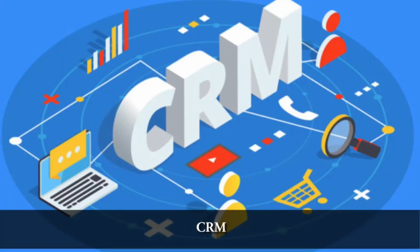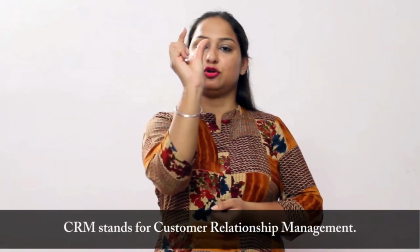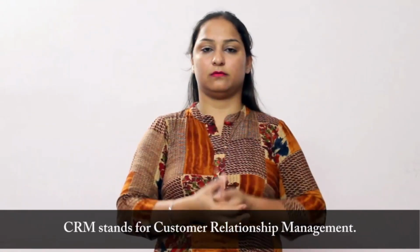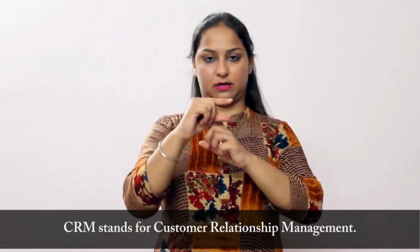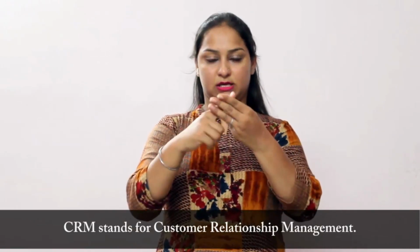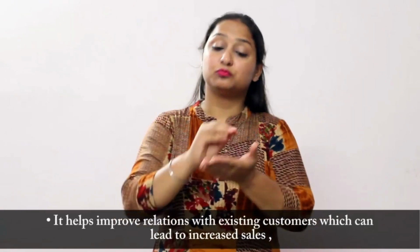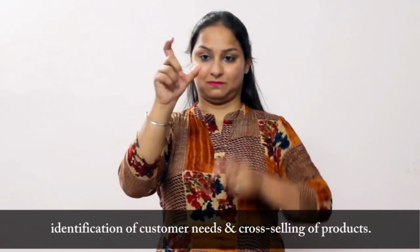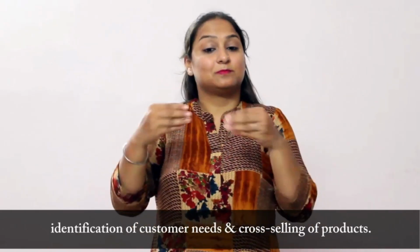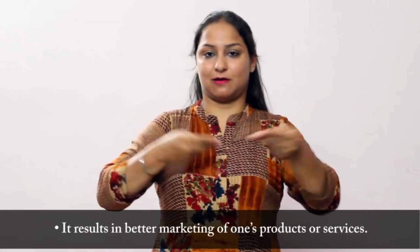CRM. CRM stands for Customer Relationship Management. Benefits of CRM. It helps improve relations with existing customers, which can lead to increased sales, identification of customer needs, and cross-selling of products. It results in better marketing of one's products or services.